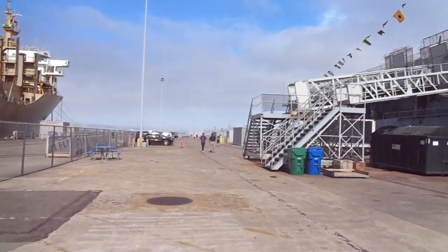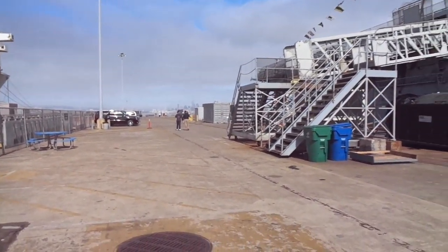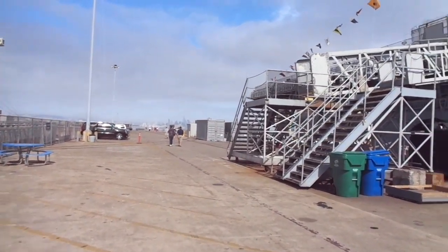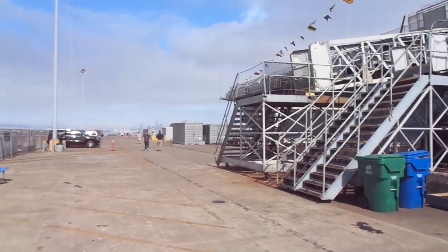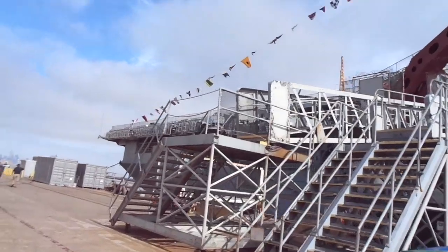It looks like it would be a pretty view of, that should be San Francisco, right? Yes. I have my bearings, right? I think we went through Oakland-ish area, or part of it. It's just huge.